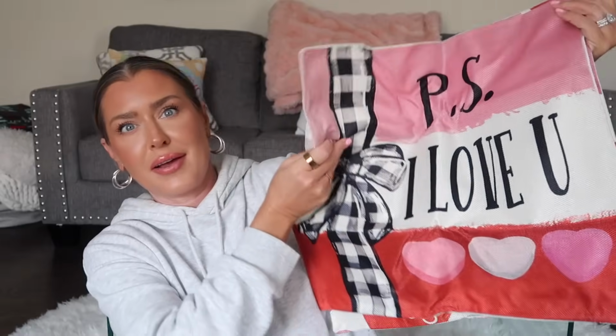P.S. I love you, and it comes with different colors. How fun is that? And they're really nice. They have a little zipper. I always wash mine on delicate, dry them on low, and I've never had an issue with them shrinking.